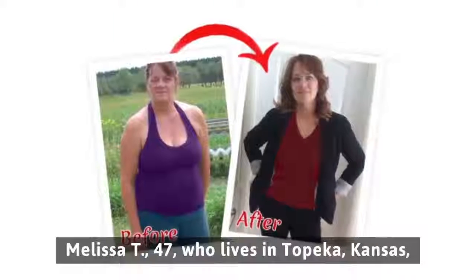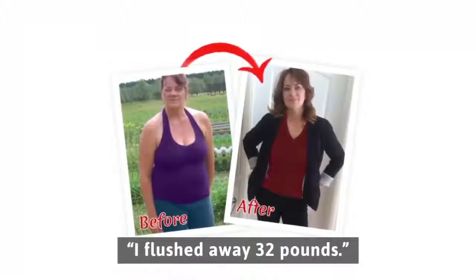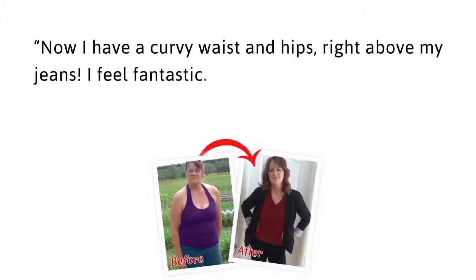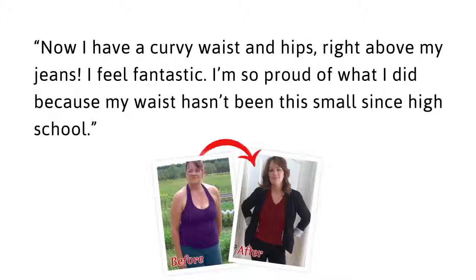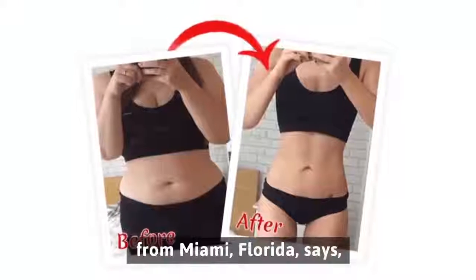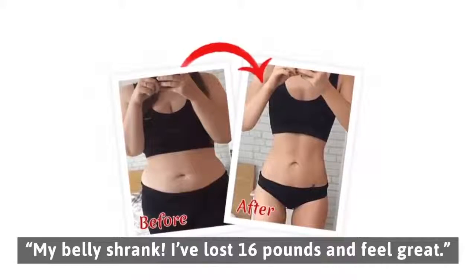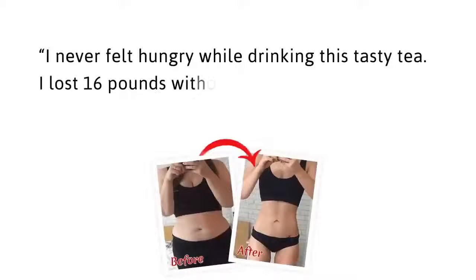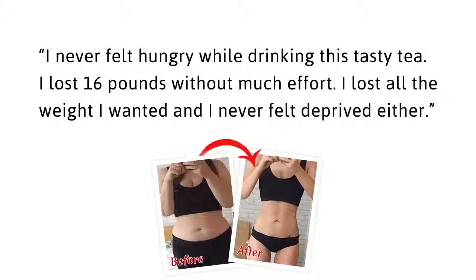Melissa T., 47, who lives in Topeka, Kansas, had this to say, "I flushed away 32 pounds. Now I have a curvy waist and hips right above my jeans. I feel fantastic. I'm so proud of what I did because my waist hasn't been this small since high school." Emily A., a 32-year-old computer programmer from Miami, Florida, says, "My belly shrank. I've lost 16 pounds and feel great. I never felt hungry while drinking this tasty tea. I lost 16 pounds without much effort. I lost all the weight I wanted, and I never felt deprived either."